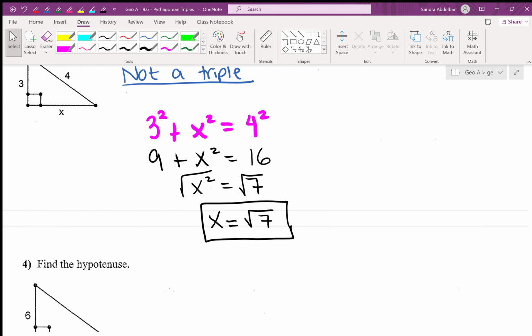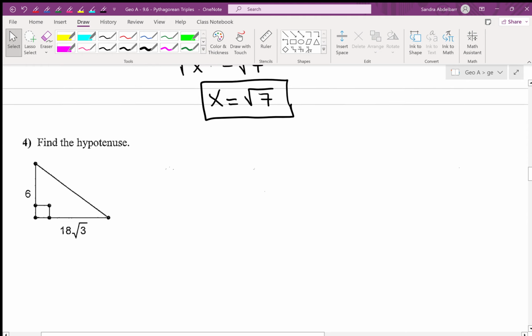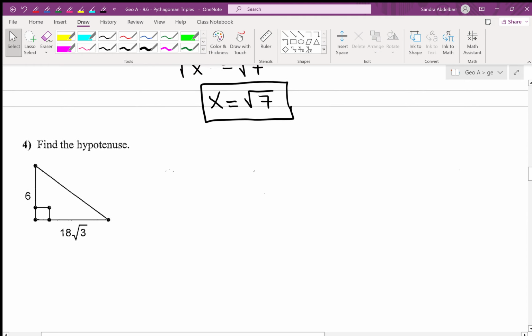All right, can we keep going? All right, so once again, we want to find the hypotenuse. Unfortunately, there's nothing you can do about radicals. But I do have 6 and 18. 18 is a pretty big number. So can I still reduce this triangle to make those coefficients a little smaller? Yeah, so let's do that.